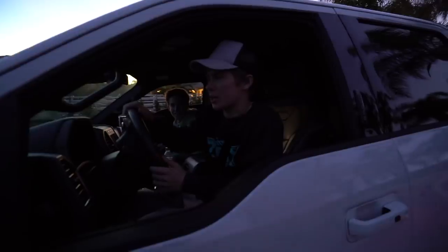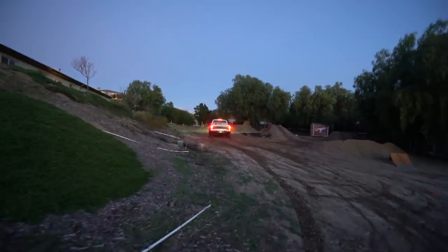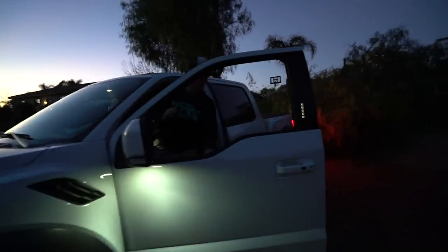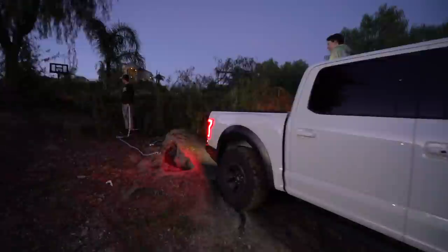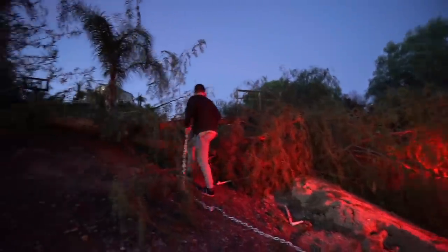A couple weeks ago, no, 2 days ago, a giant tree fell down in our backyard and we want to get rid of it. I have zero idea what I'm doing, but we're going to go ahead and try this. Just shift it to there. I'm going to pull it from here for Kiki. Kiki, what are you doing? I don't want to be down here.